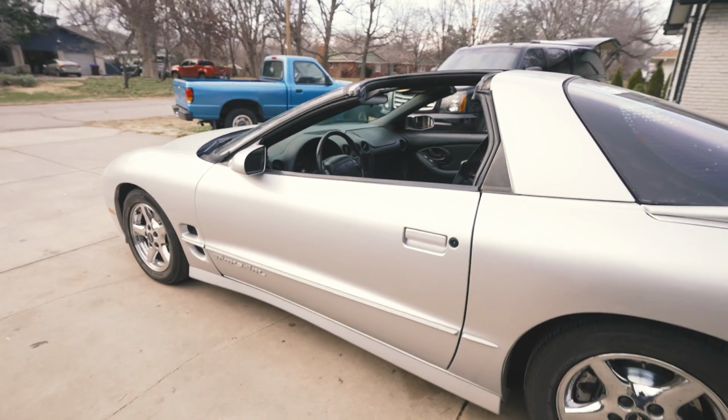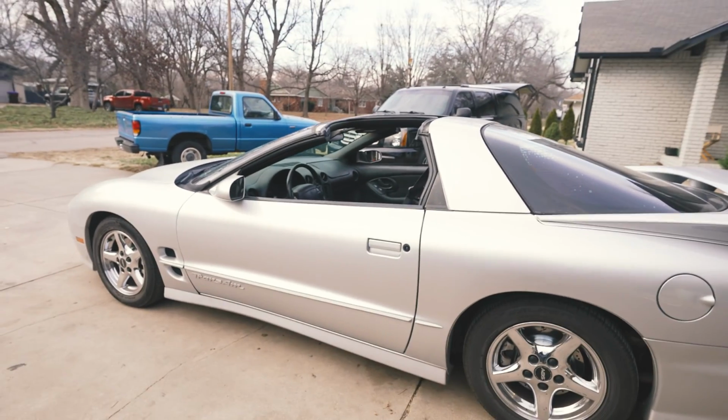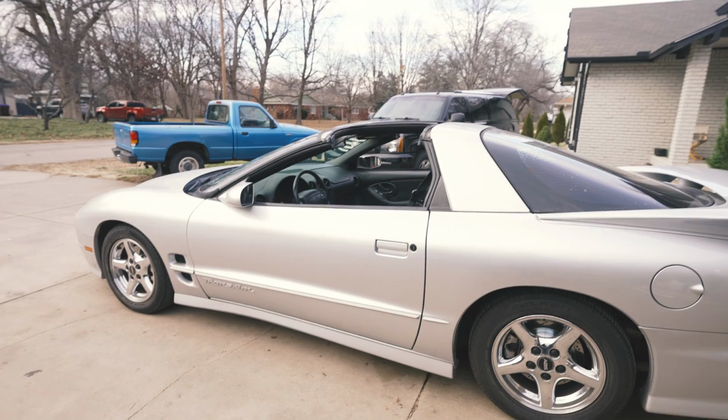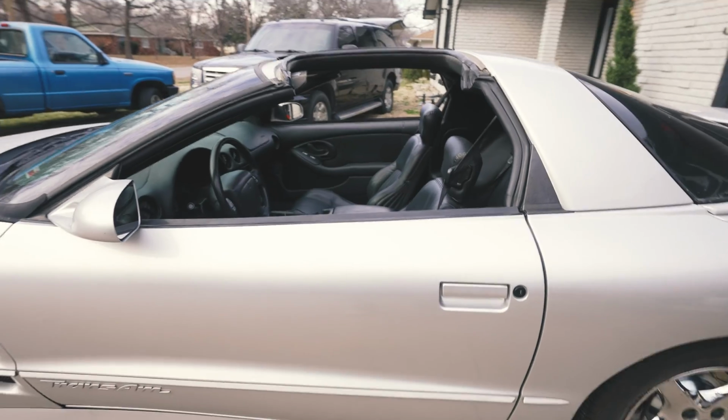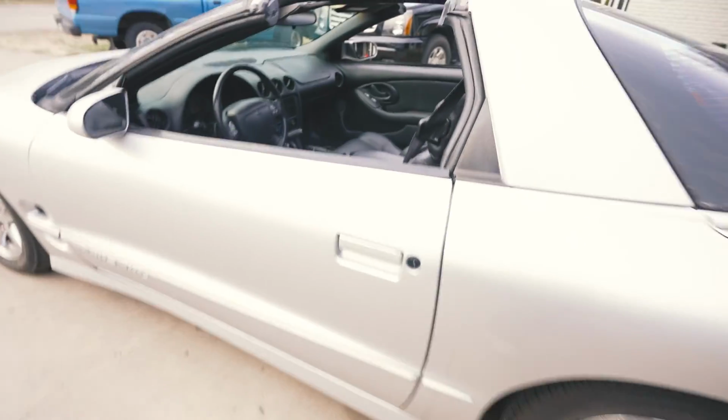So if you're around there and there's a car that they have that you want to buy, sometimes it's worth it to go to a different dealership just for the better buying experience and the lack of BS that comes with a lot of the dealerships that you'll deal with. Anyways, let's check out this interior.